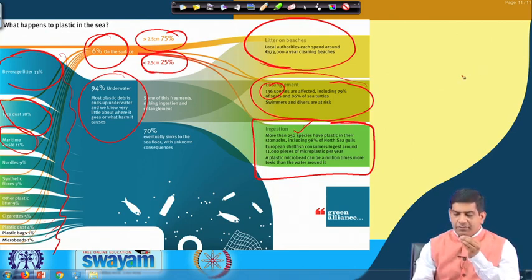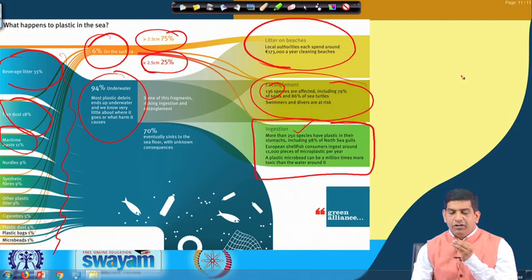98% of North Sea seagulls have plastic in their stomach. European shellfish consumers at the largest ingest around 11,000 pieces of microplastics per year. So, if you are eating European shellfish, you are consuming around 11,000 pieces of microplastics per year. A plastic microbead can be a million times more toxic than the water around it. So, if you have a plastic microbead, it will be toxic.